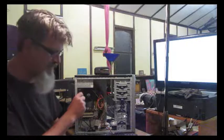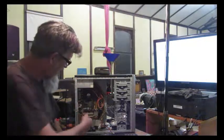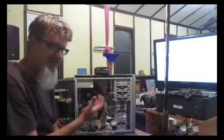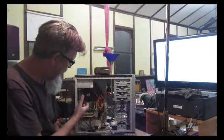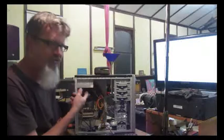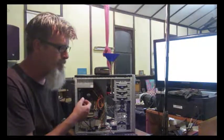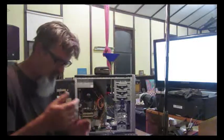So all I did was two things. I unplugged the fan, because maybe the CPU was going, but because I couldn't see the fan spinning, maybe the fan wasn't working.